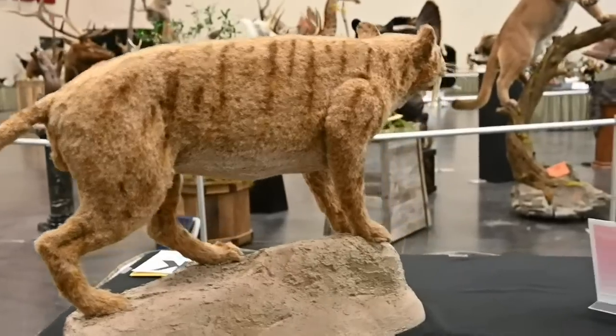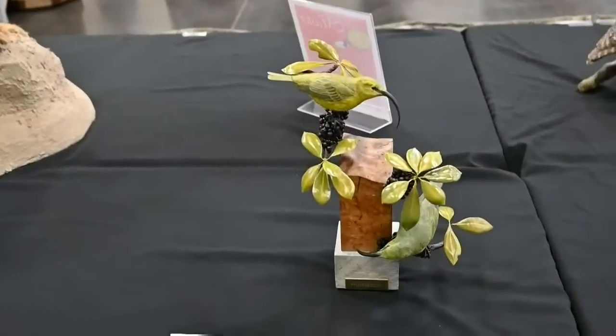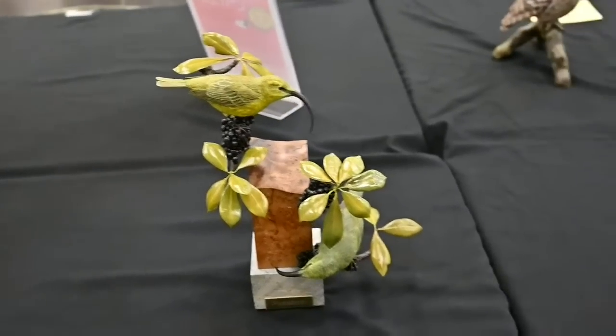These must be recreations also. Yeah, these are recreations. Actually, that bird is extinct. So they have to do a recreation.